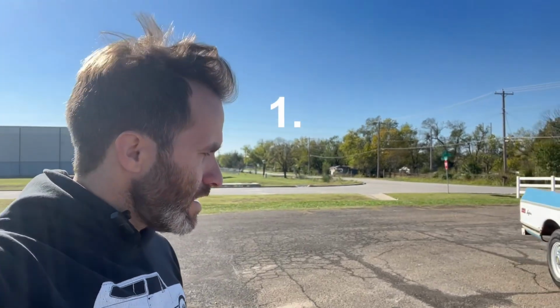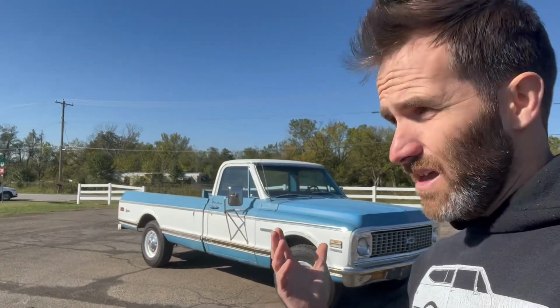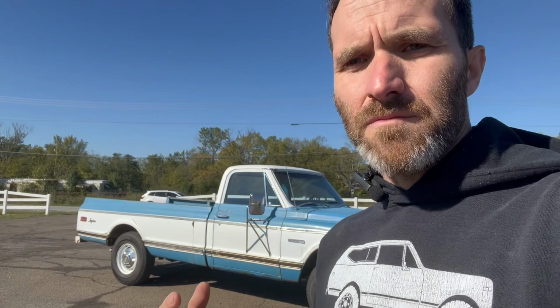So reason number 1 is my intention with this truck was to LS swap it. And since I've done all this work, it's a factory 72 Cheyenne big block truck. I've decided I don't want to take it apart. I don't want to reinvent the wheel again. It's a factory big block truck. It runs so good that I don't want to take it apart, and I really don't want to LS swap a factory big block truck that works this well. So that's reason number 1.